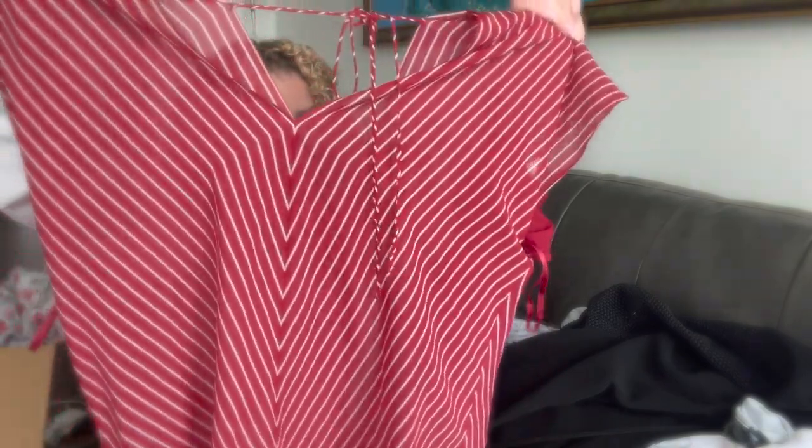Okay, which side is this, the front? Okay, so it's got a top underneath it. Well, good, because it's completely see-through. Why are they making me struggle?